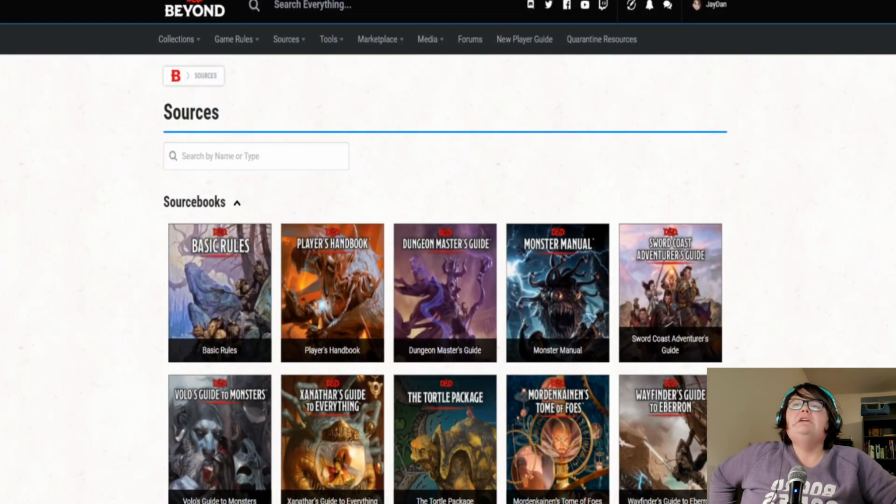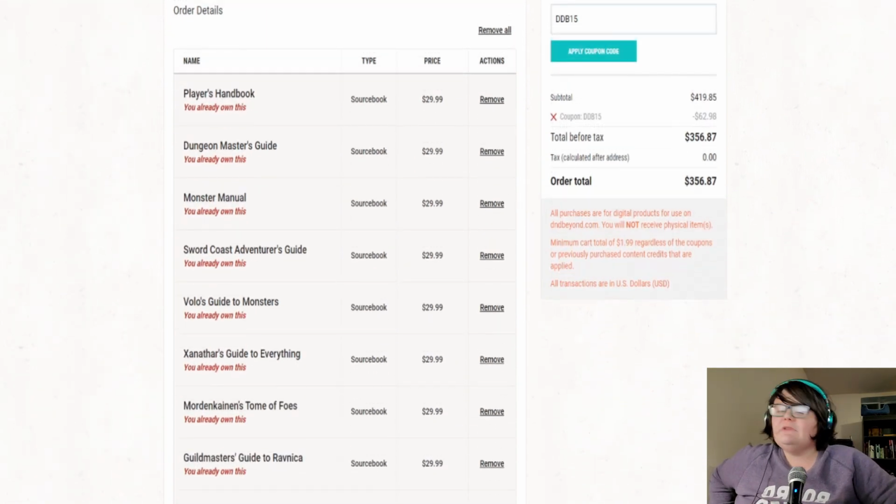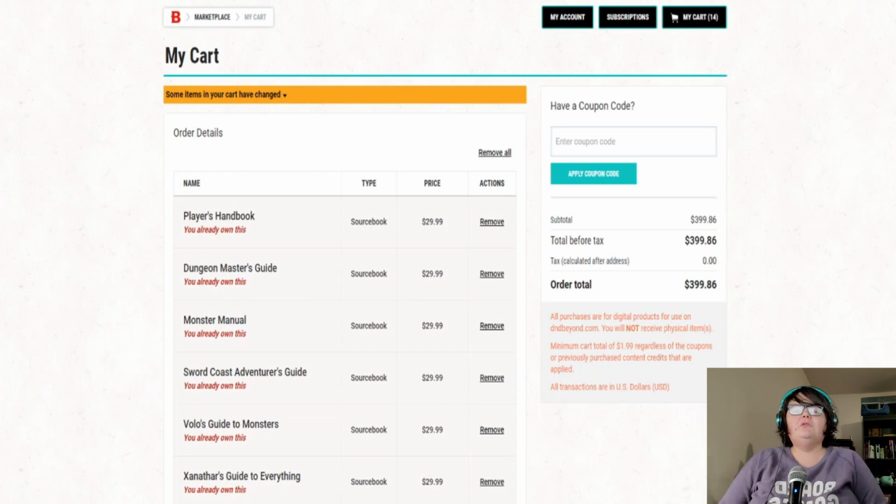That's all of them. So now that we know which ones you definitely need to pick up and which ones you don't, let's take a look at what you'll be paying for these. Alright, so for all these books added in, there are 14 books in total, and the price is $399! And it's never been easier to spend $400 with D&D Beyond.